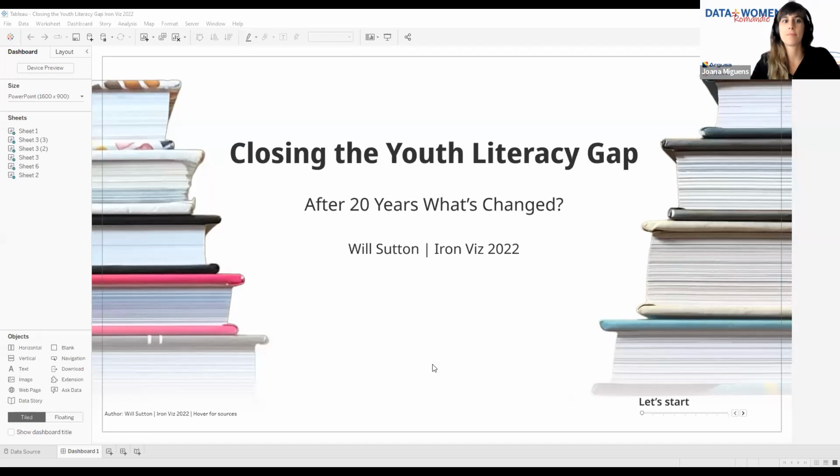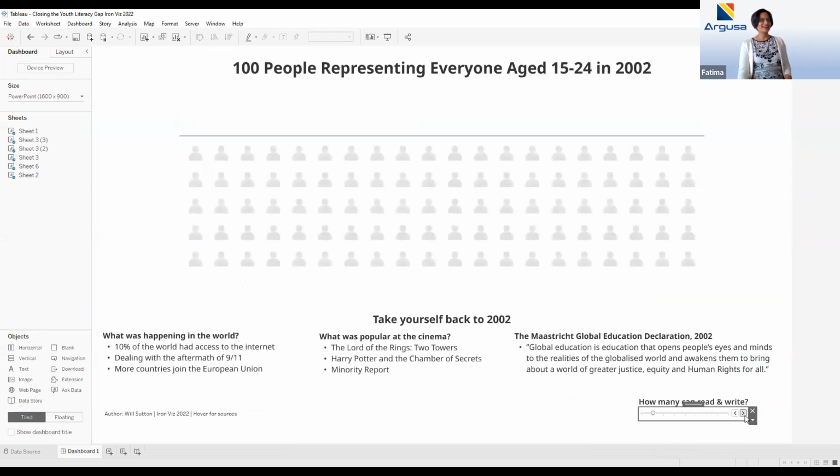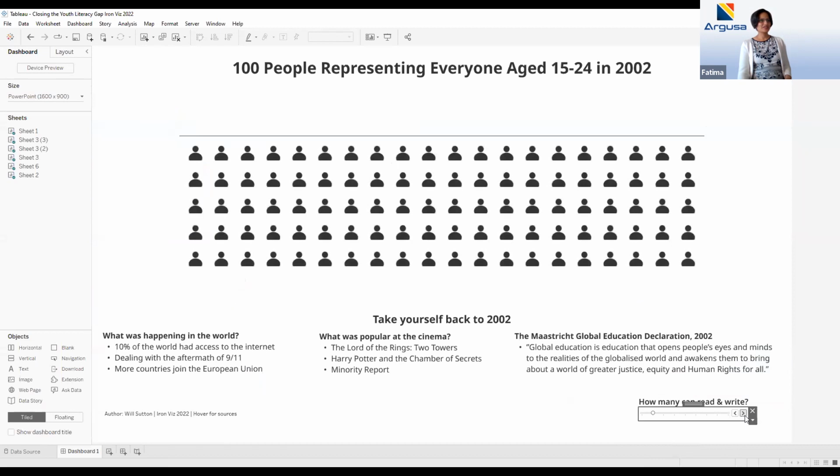Yes, we are. Okay, so Will, his entry is, as I said, talking about looking at how the youth literacy gap has changed over the past 20 years. So his is like an animated entry. So let's start. So I think the first page is very stunning. And looking at the second page, he's saying if 100 people represented everyone aged 15 to 24 in 2022, what was happening?